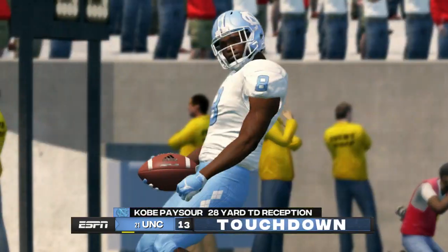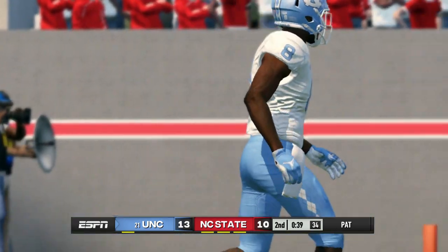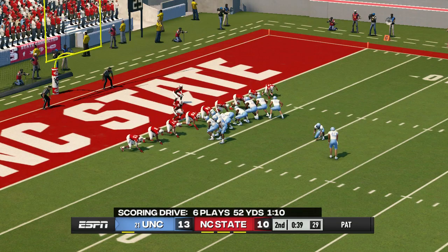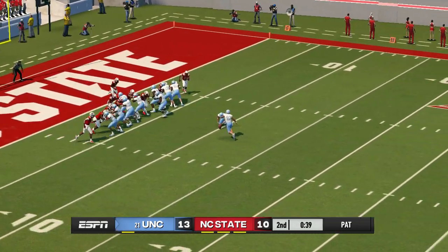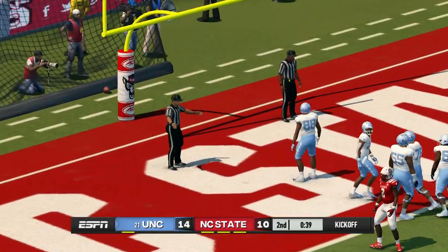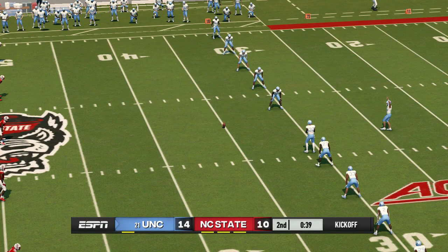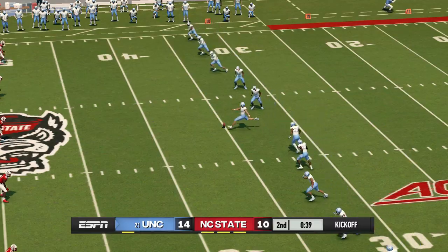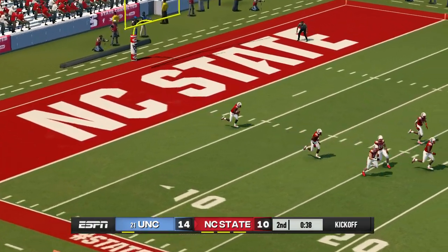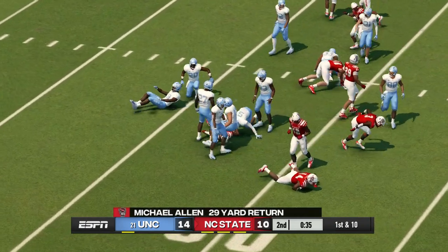Zings it over the middle, touchdown. He makes the PAT. And it looks like they're ready for the kickoff. He just drills this one. He's to the 20, and he's taken down at the 27-yard line.